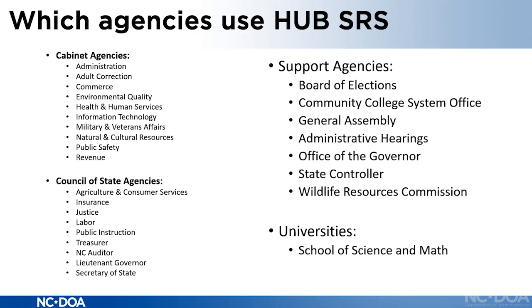So which agencies use hub SRS? Cabinet agencies: DOA, Adult Correction, Commerce, Environmental Quality, Health and Human Services, Information Technology, Military and Veterans Affairs, Natural and Cultural Resources, Public Safety, Revenue. Those are all the cabinet agencies. DOT is a cabinet agency, but they don't use SRS, so they're not on that list. Council of State: Agriculture and Consumer Services, Insurance, Justice, Labor, Public Instruction, Treasurer, Auditor, Lieutenant Governor, Secretary of State. They all use SRS. And there are some agencies that DOA takes care of. So some agencies on here may be handled by DOA.